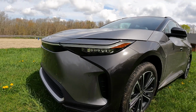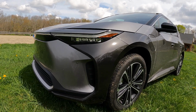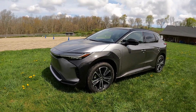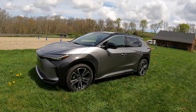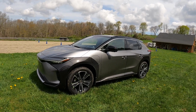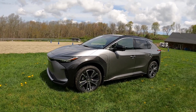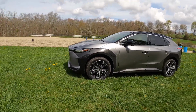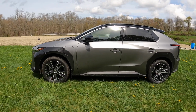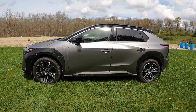This is a very, very futuristic looking vehicle, like most of the electrics are these days. And it rides on a 112.2 inch wheelbase and this is the all-wheel drive limited version. So it has two electric motors, one driving the front, one driving the back. Both of them put out about 107 horsepower each for a grand total of 214 horsepower output. Now, that doesn't sound like much in electric land because, you know, they routinely go completely crazy with their numbers, but in the case of this Toyota, they keep it on a more modest level, and it seems to get along just fine. As near as I can tell so far, I haven't driven it that much.